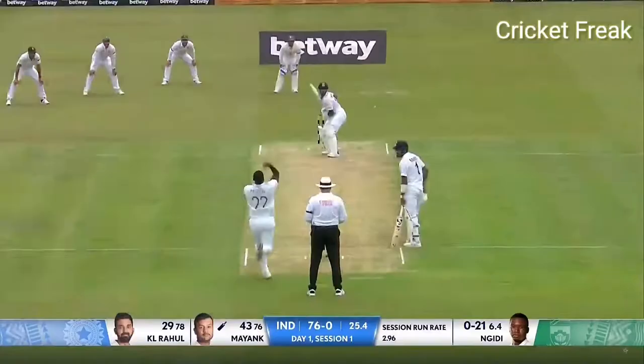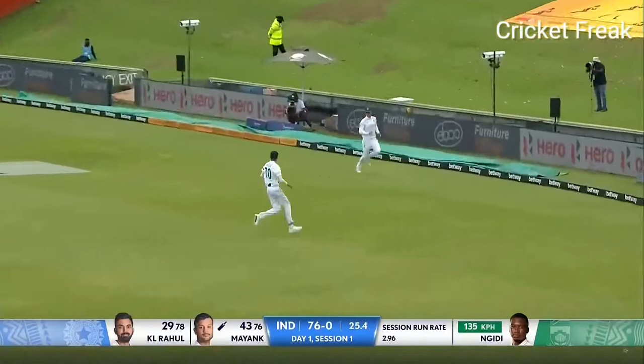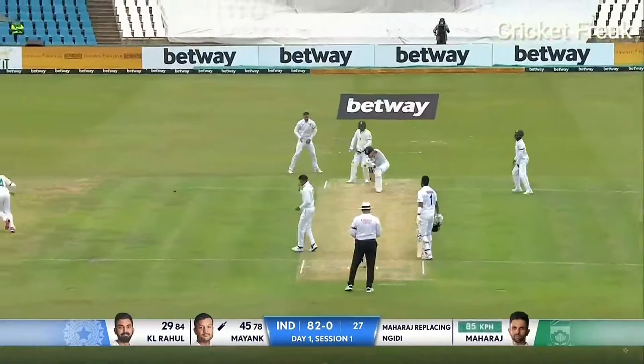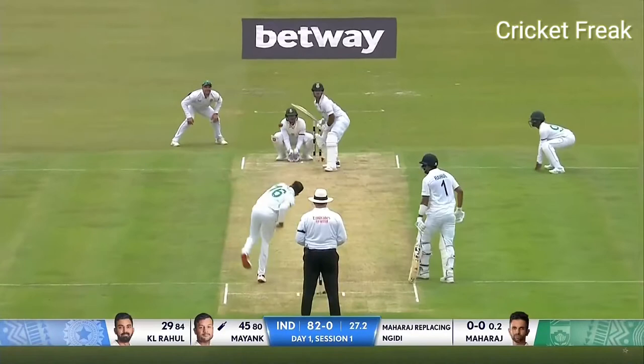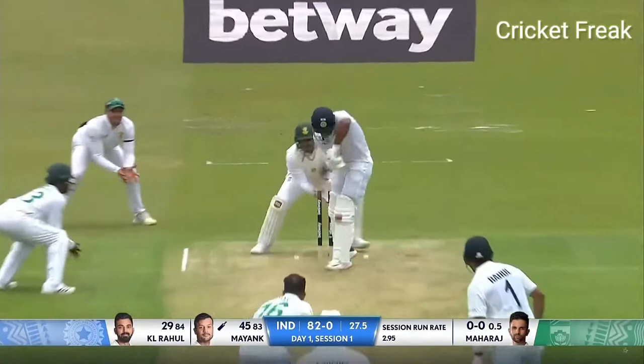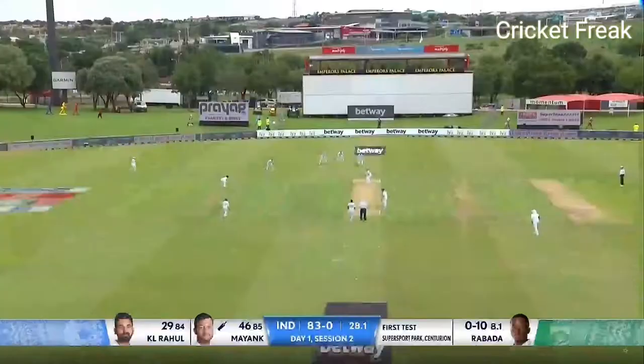Not this time. And there's the length. Very nice to see the batsman forward and looking to push at the ball. Now to bowl to Mayank Agarwal. Well, a pretty ordinary South African bowling. Mid off, deeper gully, wide.